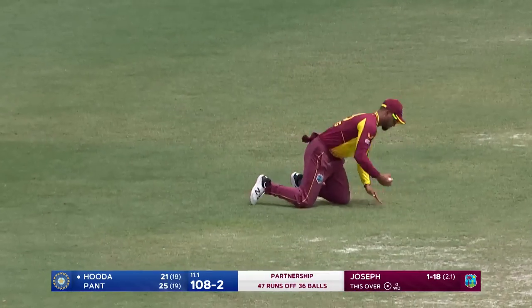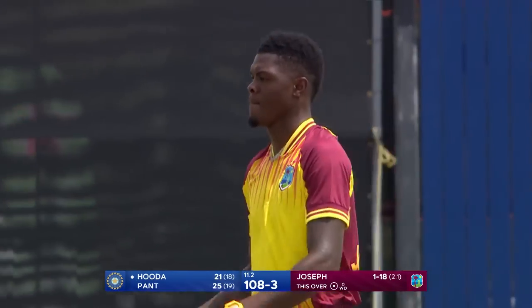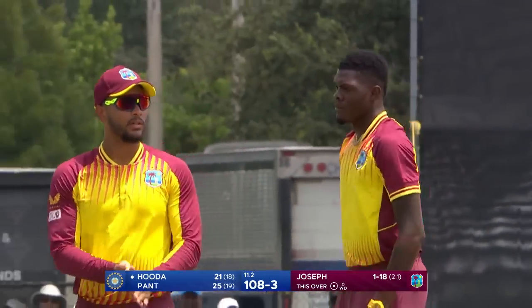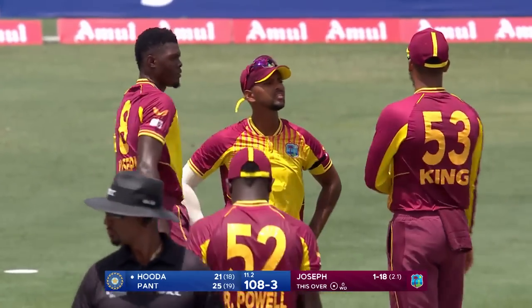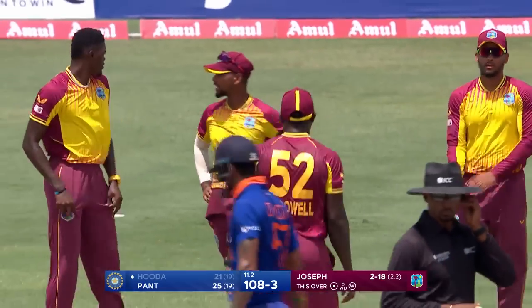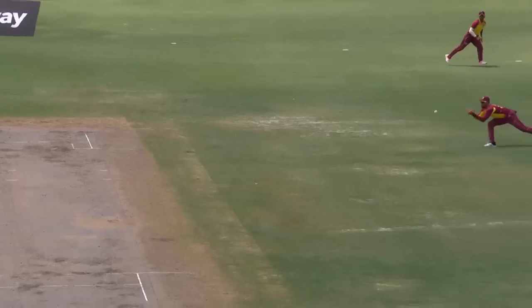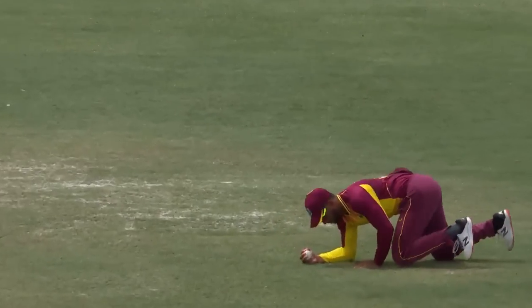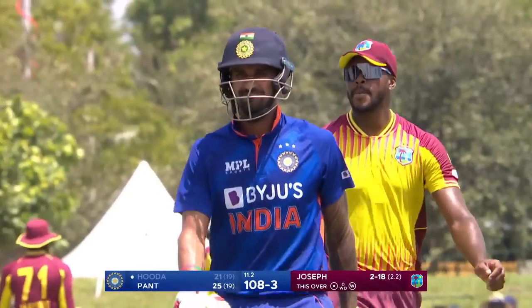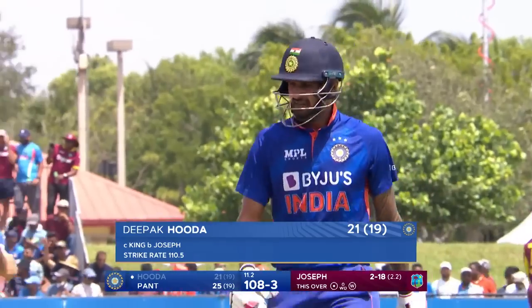Taken. A little bit extra bounce. A firm hand from Deepak Hooda, and they all lead to his demise. Well, it'll be an interesting replay. Did it just stop on him a little bit, this last delivery? Yeah, I think it just stopped on him a little bit. Was through with his shot pretty early, Deepak Hooda. He's got to go for 21. India, 108 for 3.